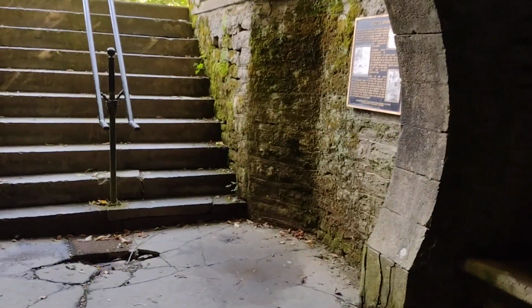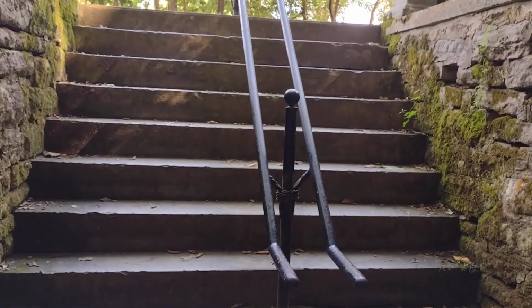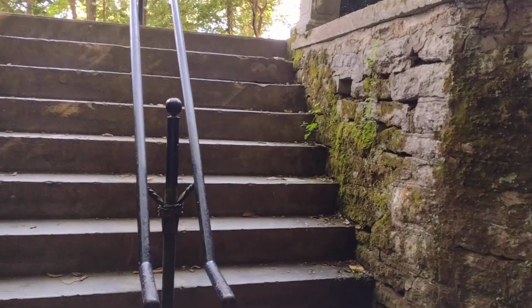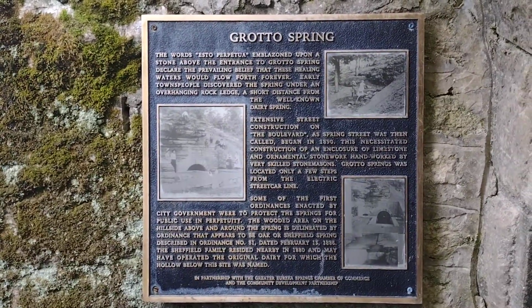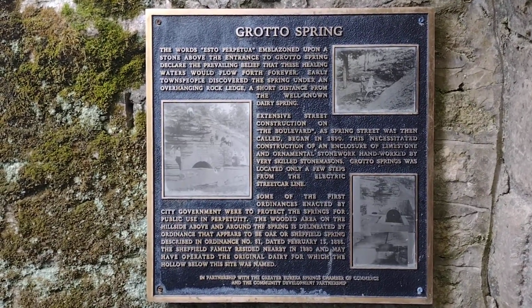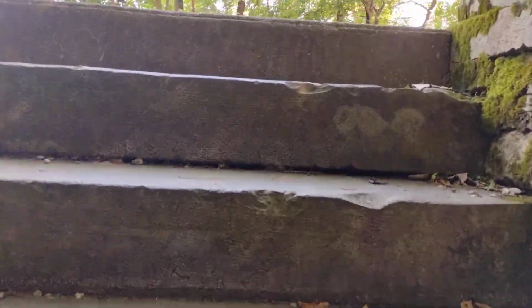A few of the others I've seen in town have a very small trickle, but a better time to come would be in the spring, the early spring. Sometimes in the early spring I've seen it halfway up these steps in water where this thing is flowing so heavily. Over here, there's a little plaque explaining the spring and where it was first discovered. All of these springs were, of course, first discovered by Native Americans, and then later along, Europeans came along and discovered them again.